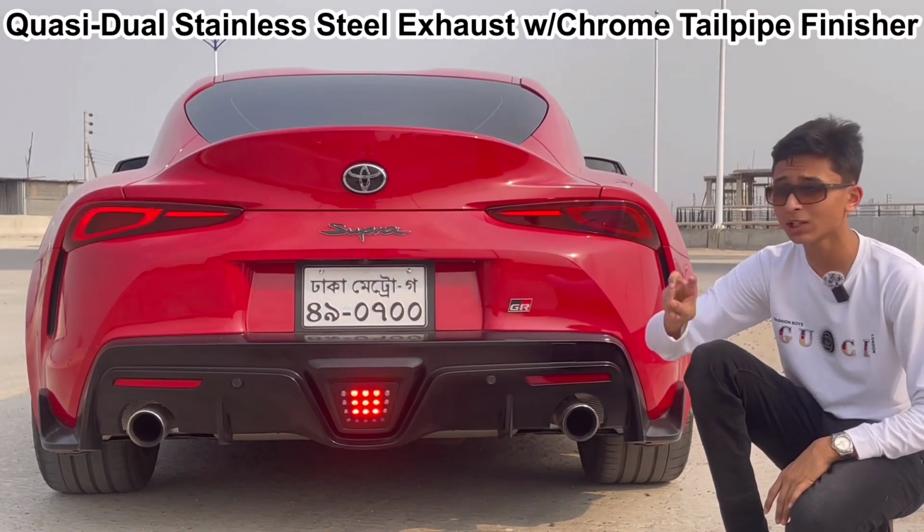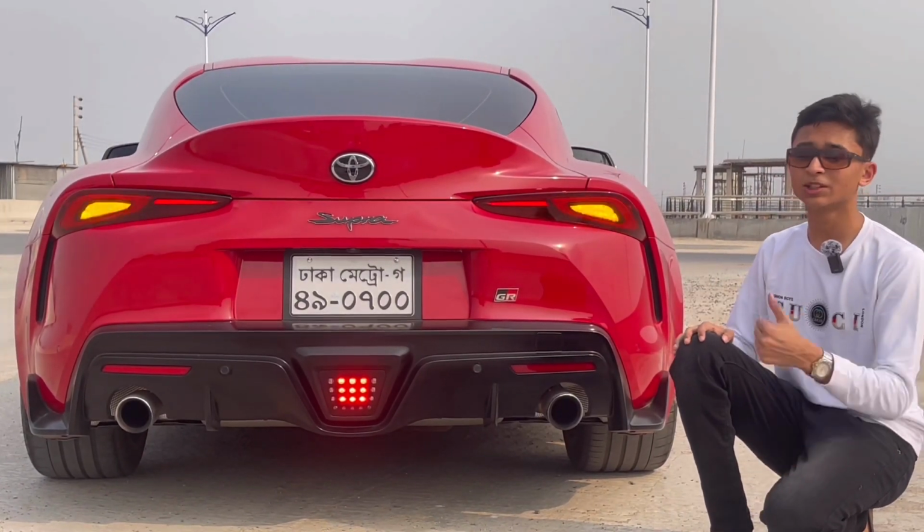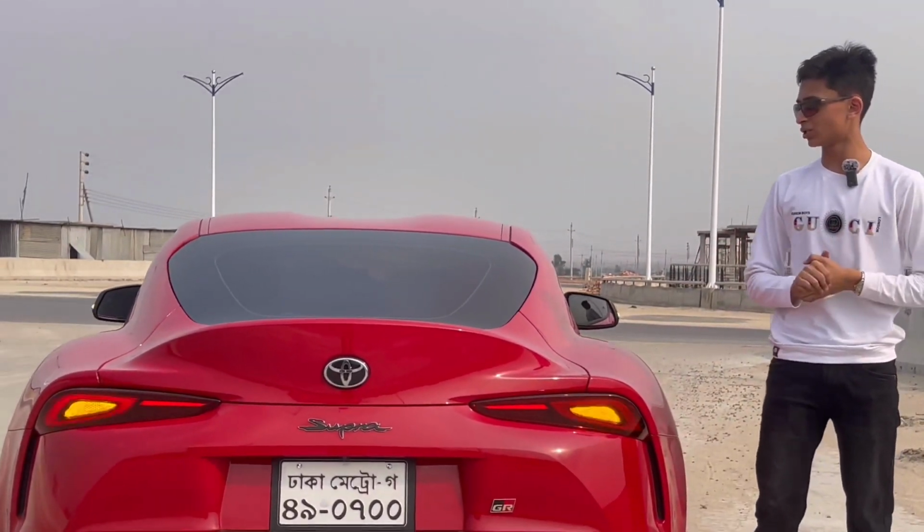You have a F1 light here that is actually your rear fog and your reverse. And the exhaust actually sounds nice, but this car is getting an aftermarket exhaust soon. That's pretty much it for the rear.